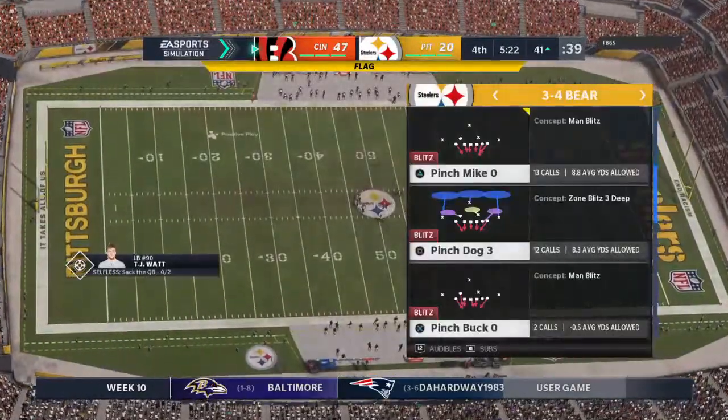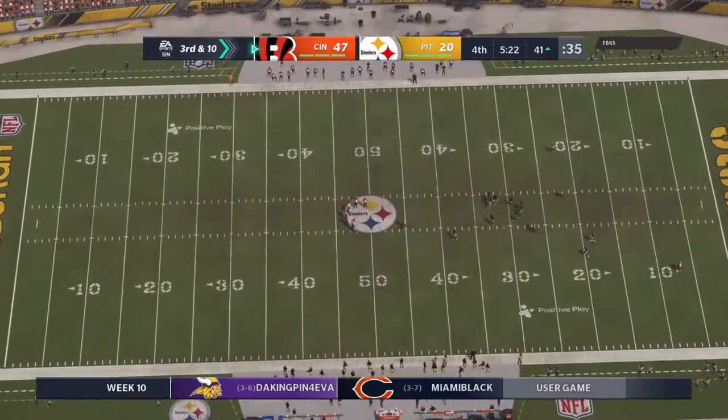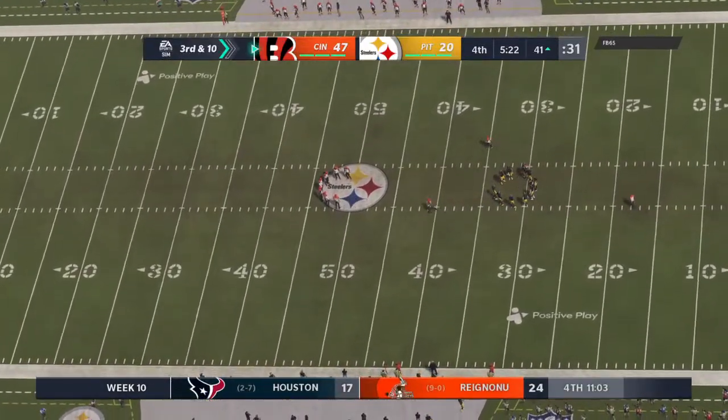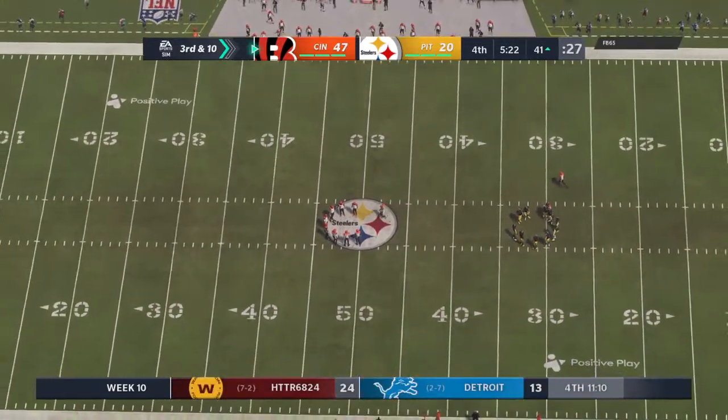Well, he's got to have that wrong, doesn't he? They declined that. There's no doubt about it. Sorry to step on you there, partner, but let's go ahead and run this one together, right? Incomplete pass. Yet they call pass interference, and somehow you're going to decline that penalty? I'm so confused.